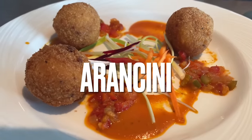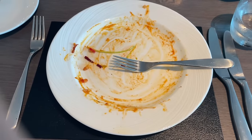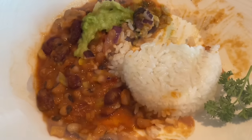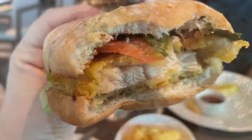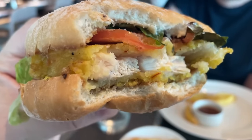These smell delicious, by the way. Oh my goodness, they are delicious. Trust me on this one. And the lentil and bean chili. So this chili is delicious and it has big fire. Very spicy, love it. And Matthew's fried chicken sandwich, which is delicious, by the way, with pickled veg as well.